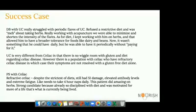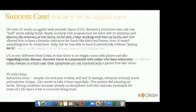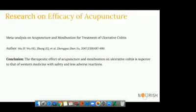I think it helps to learn about the success cases, because it will resonate with the users. I think it would really help if you could talk about any research on efficacy of acupuncture and herbs that we talked about earlier. Yeah, well, one of them that I found is actually almost a 13-year-old study.